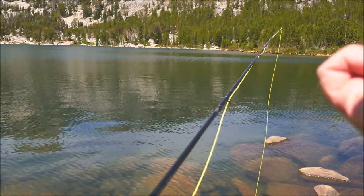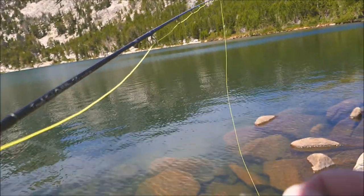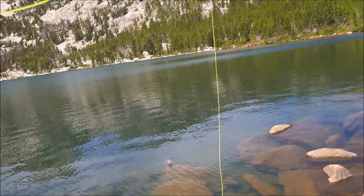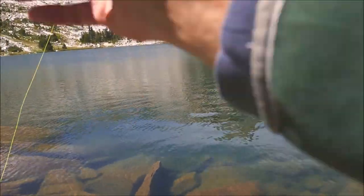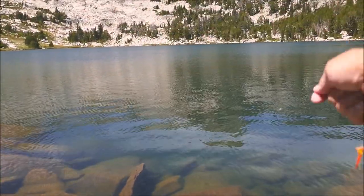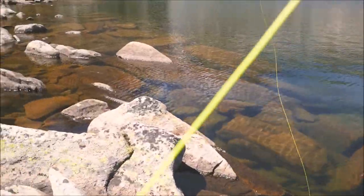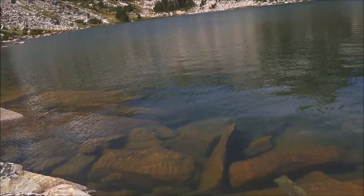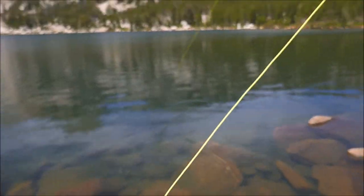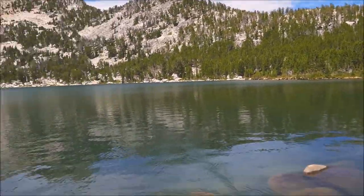So the idea is that the booby will float the leader, so the chironomids will stay in the top, you know, 6 inches or so. Plus, these fish can take the booby, and I've already caught one and lost another one doing this. So it seems to be working pretty good.